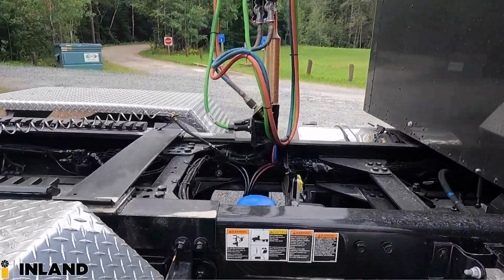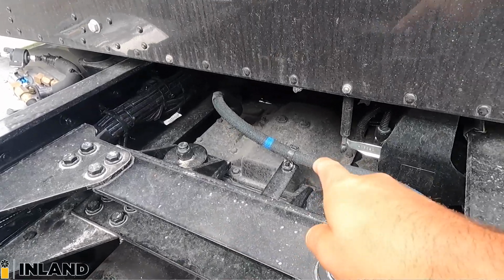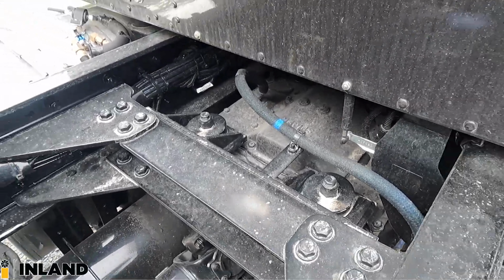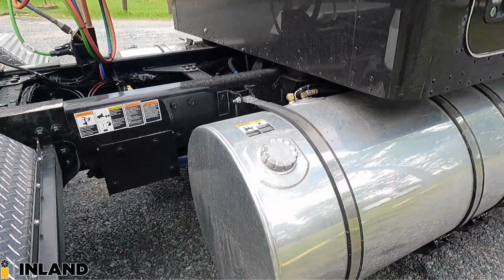Now, back here, you might see something back here. It looks a little bit different. It's something to do with the transmission. It's actually an auxiliary transmission on here. So you'll see the shifter inside there.